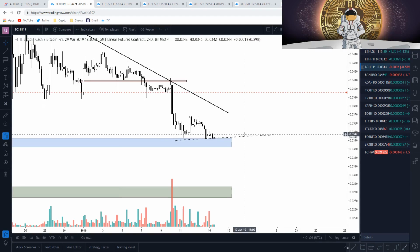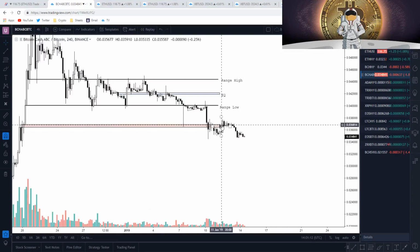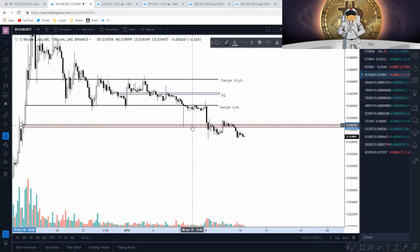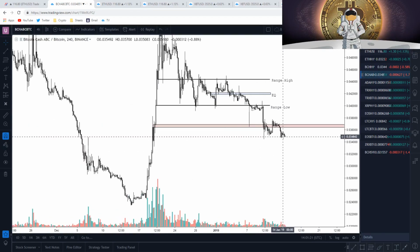I think I look like Bitcoin Cash ABC. Let me look on the Binance chart here. Oh my goodness. Let me just extend this a bit so I can get a visual. Where is this bouncing? In the middle of nowhere. That's not good.